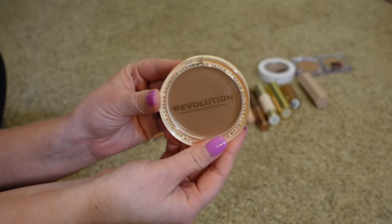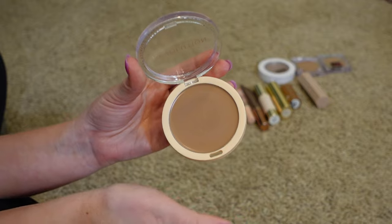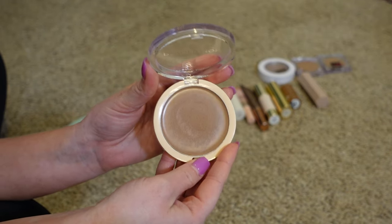Then we have my second favorite cream bronzer. This is the Makeup Revolution cream bronzer. It's like $8. It's so, so good.